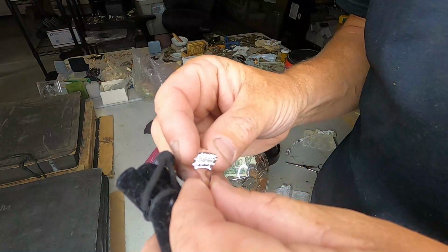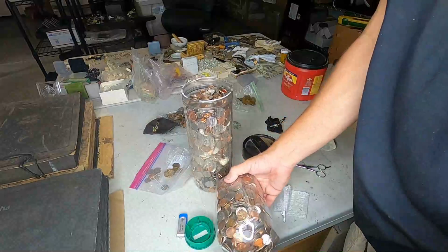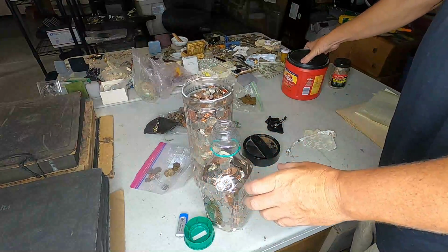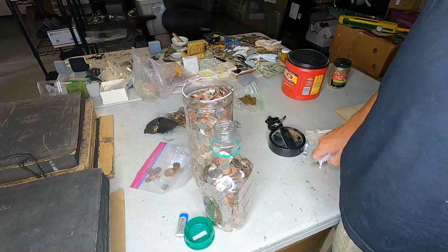I don't see a marking on it though, unless it's just soft. We'll test that in a minute. So yeah, we're gonna weigh this. Is there any more jewelry in there? I'm gonna weigh this and give you an evaluation of what I think that is. I'm thinking it's a dime, so I'm gonna weigh it and tell you what my guess is. Then we're gonna do a Coinstar video.